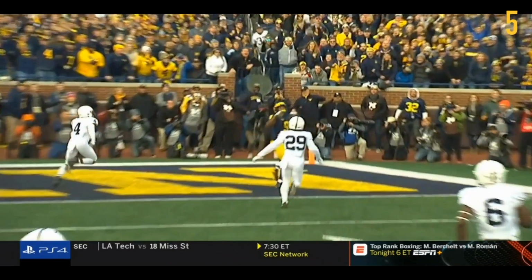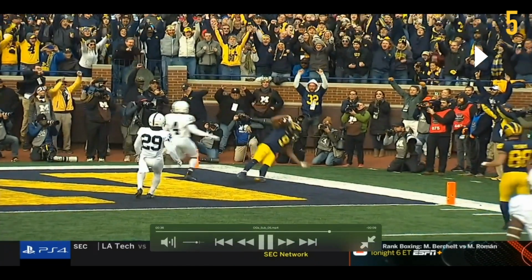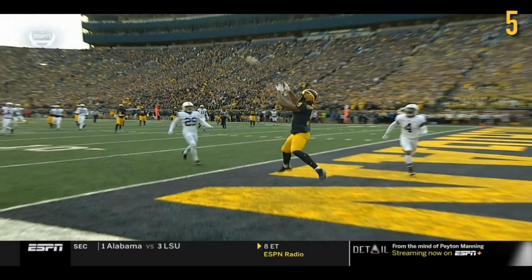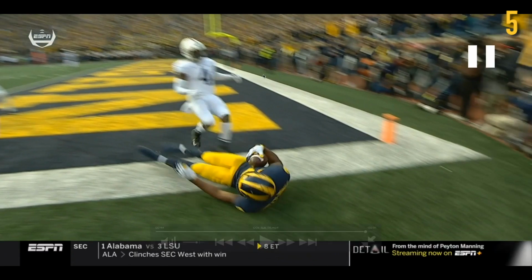It's a really nice catch by DPJ. He gets 1 foot down, turns his body and gets both feet down, drags him, so it would be good in the NFL. Just shows why he's a 5-star athlete. Great body control, secure the catch, drag the toes. 6 points.